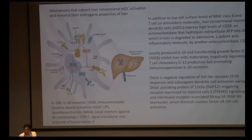So the liver conventional myeloid dendritic cells express high levels of CD39, an ectonucleotidase that hydrolyzes extracellular ATP into AMP, which in turn is degraded to adenosine, a potent anti-inflammatory molecule, by another nucleotidase, CD73. And then the locally produced IL-10 and transforming growth factor beta inhibit liver myeloid dendritic cell maturation, which is considered to be an important pathway for tolerogenicity of the liver.